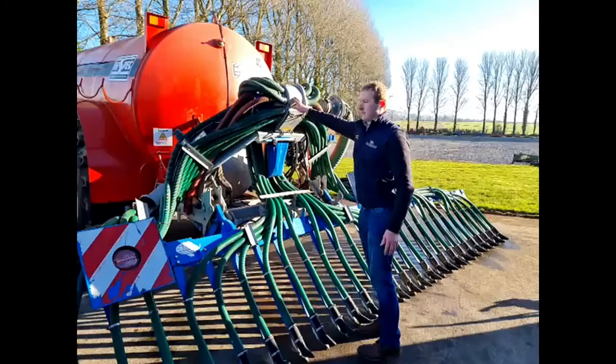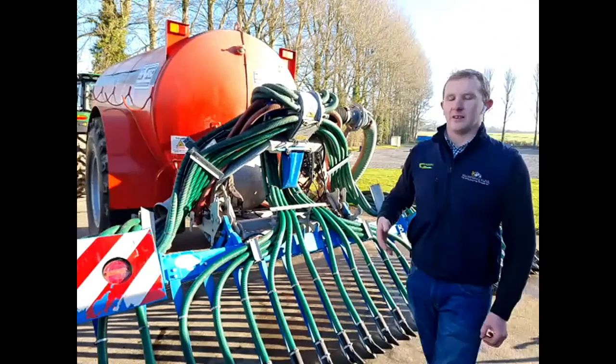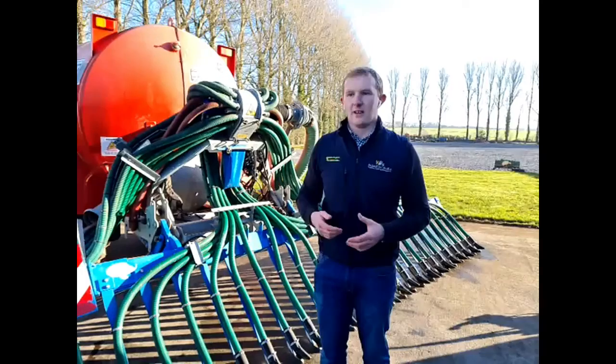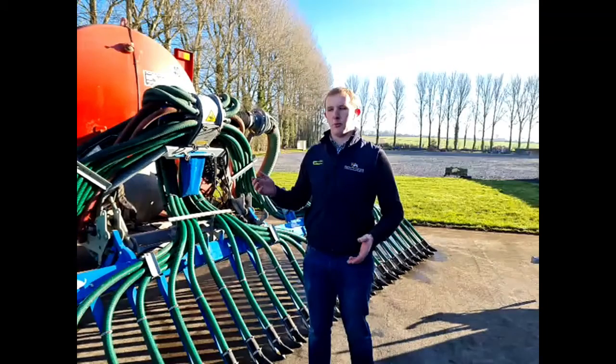This tanker here is also fitted with an inlet chopper on the front of the machine. This is an optional extra that you can put on the tank at purchase. It will chop the material going into the tank. So this machine is chopping the material, taking it in and putting it out, to try to avoid blockages in the pipes.